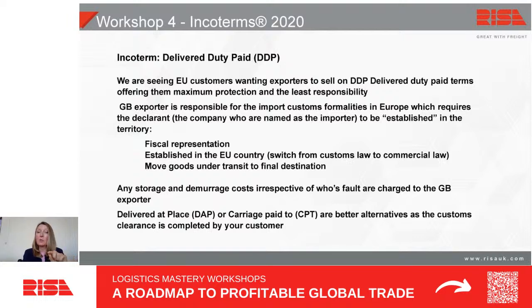And any storage or demurrage costs as they arrive, and you're trying to work out what you're going to do and how you are going to get your name on as the declarant onto that import customs clearance in Italy, then all of those storage and demurrage costs will come back to you, because at DDP, your client has no responsibility for anything. Everything is down to you. So to give you some solutions to this, DAP, delivered at place, or carriage paid to, CPT, are better alternatives.